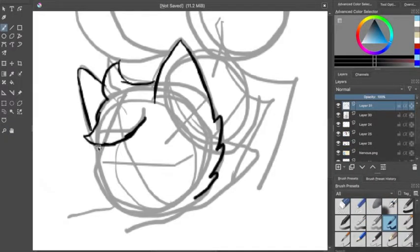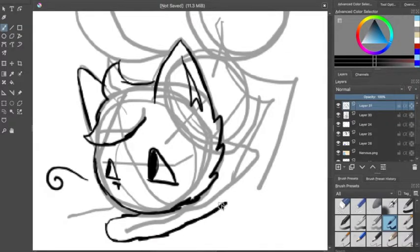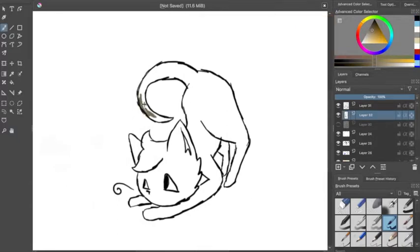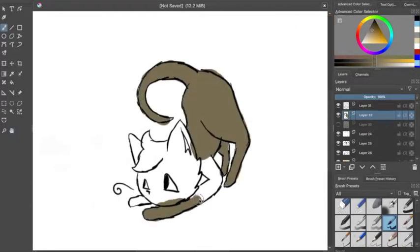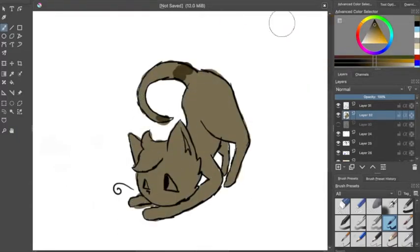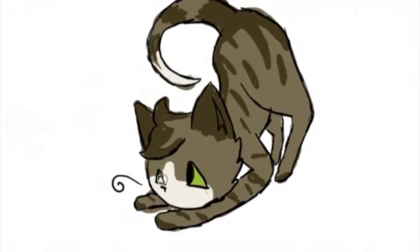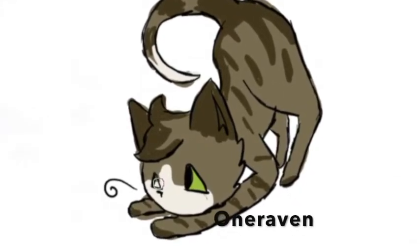I began sketching and giving it short fur and one long whisker, just like one whisker. I put it in a playful position just because I wanted to, and made it a brown tabby. I gave it light greenish eyes because I decided that would be a good color. Also, I named it One Raven.